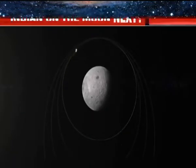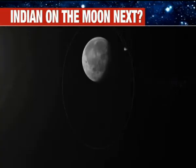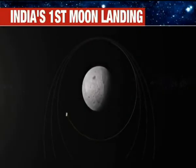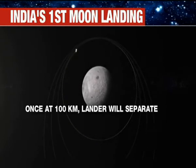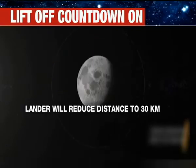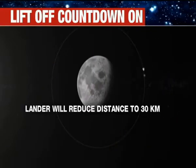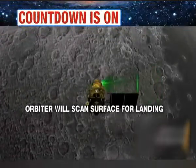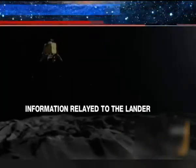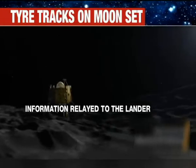Once the orbiter is in the moon's orbit, it will take 27 days to revolve around the moon and deorbit the lander. This will happen at a distance of 100 kilometers, and it will take the lander, once separated, 4 days to reduce the distance to 30 kilometers. Meanwhile, the orbiter will be scanning the surface of the moon for a landing site. Once the site is locked, the information will be relayed to the lander.